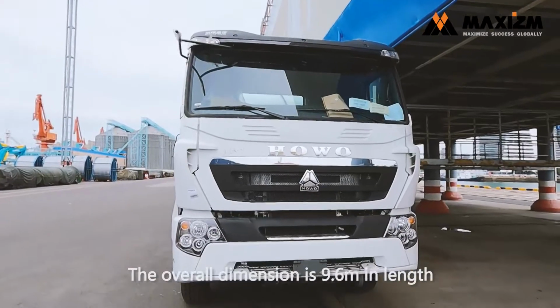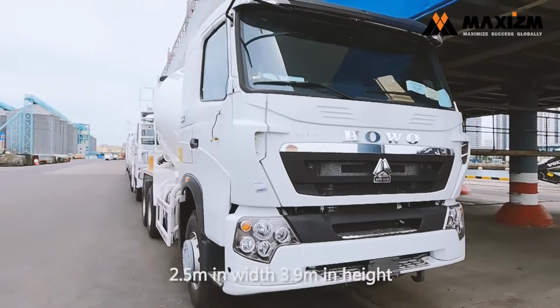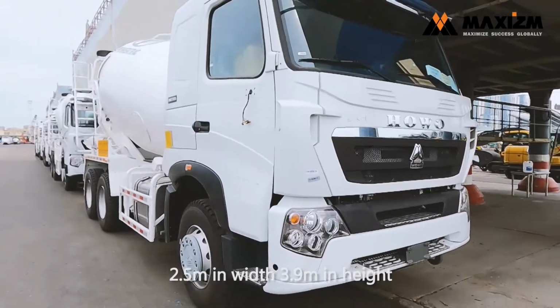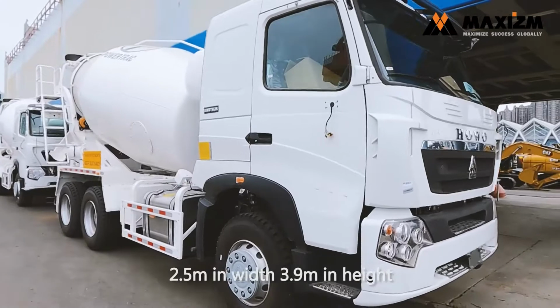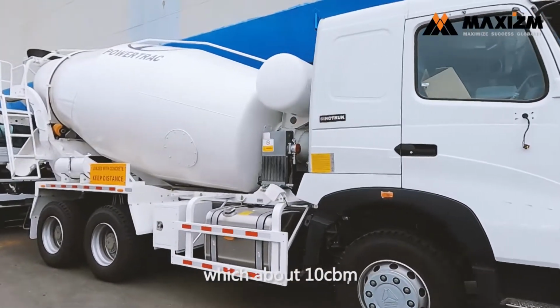The overall dimensions are 9.6 meters in length, 2.5 meters in width, 3.9 meters in height, which holds about 10 cubic meters.